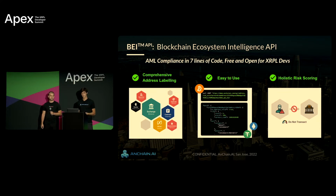If you're usually a small team of developers, a lot of the times you don't have the financial resources to actually build with a risk-based approach from day one, or simply you're not required yet by regulation, because regulation moves slower than actual innovation, to have this risk-based approach integrated. But down the line, you will, right? So we want to make sure that developers build with a risk-based approach from day one.